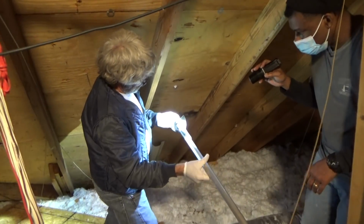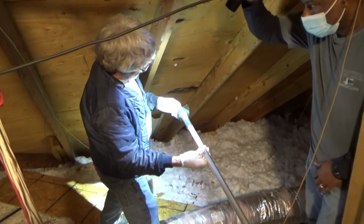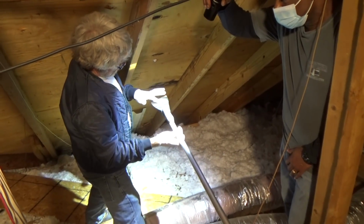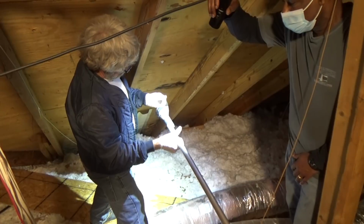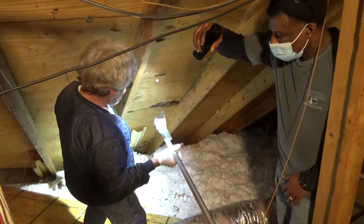All right, we had to make an adjustment. The nice little tool from my utility tool came off or broke off, and so now we've got a spatula taped on right here. We got all the comb removed from the right hand side. Now we're going to the left hand side.